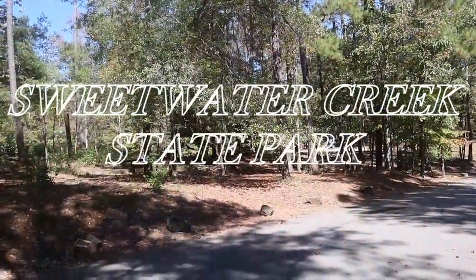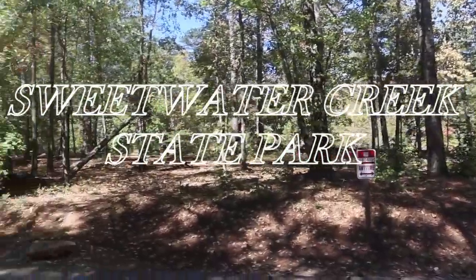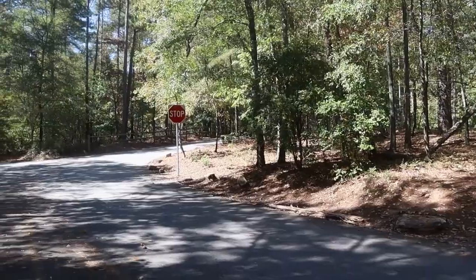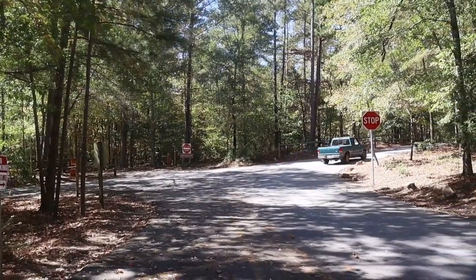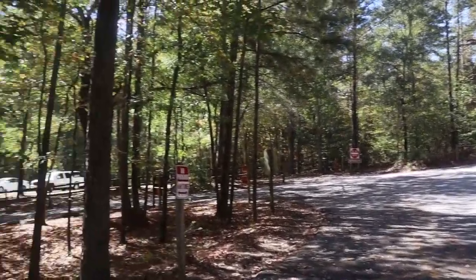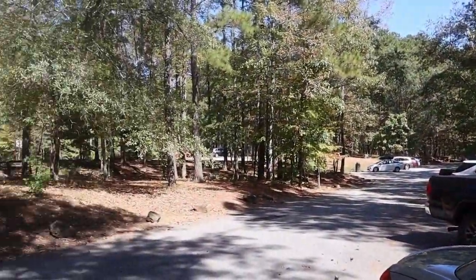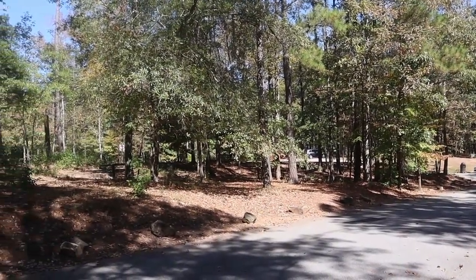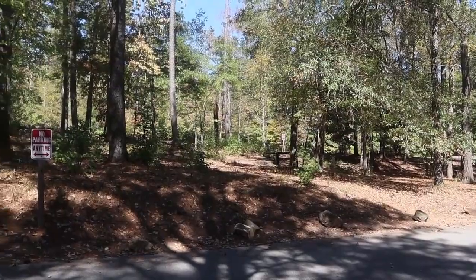So on this 2,249 acres at Sweetwater Creek State Park, they do have 10 yurts. They have 5 tent campsites. There is also a 215-acre lake, which we will get a chance to view. Right now I am just panning where you come in. Just wanted to show you they have plenty of parking, and to access Sweetwater Creek State Park, you will pay a parking fee once you enter the area.